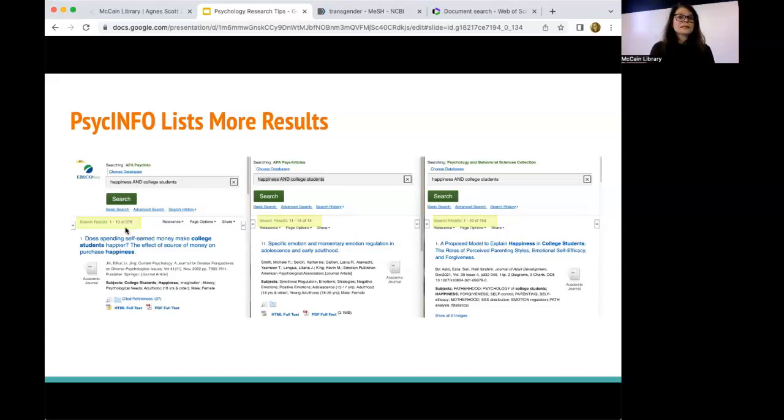So this search is narrowed to 2016 to 2023, and I searched in all of them for happiness in college students. And you can see that PsycInfo produced the most results. There's 378 in that database, 14 in Psych Articles, and 104 in Psychology and Behavioral Collection. I have not double checked that every single one of the articles that was in Psychology and Behavioral Collection was in PsycInfo, but I did double check these 14, and all of them were in PsycInfo. So again, I'm emphasizing start with PsycInfo. It's going to give you the most significant articles from the most significant journals very quickly.